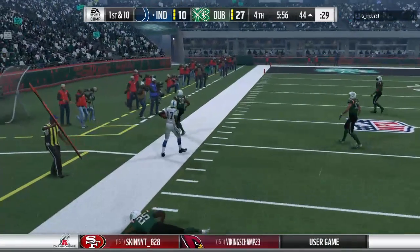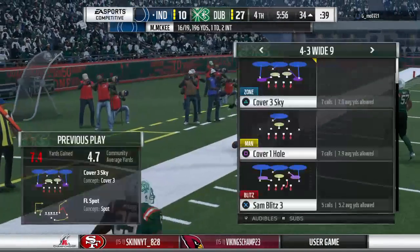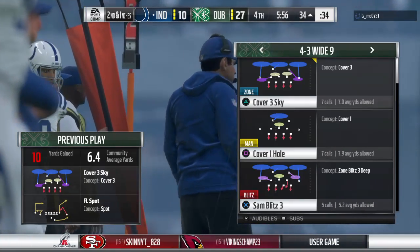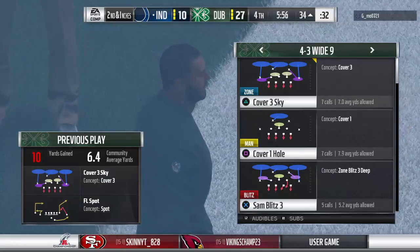Looking left side, and he's got a man. That's Doyle. And he gets this down inside the 35 before going out of bounds. 10 yards on the pickup there, and it'll be second down.